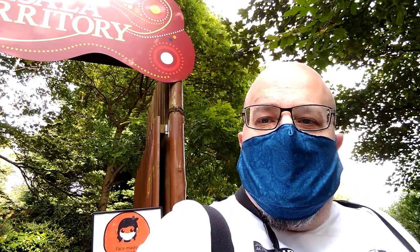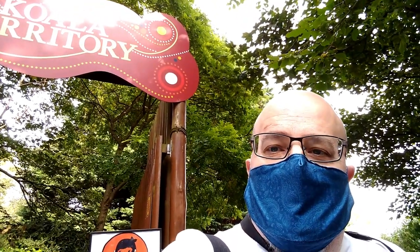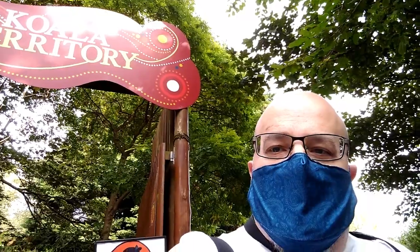So this is the final animals that we're going to see today. The koalas, and face masks are required to go and visit them. So here we go, face mask on. Try and tuck my beard into it, because it's a constant problem when you've got a long goatee beard. And we'll go and see if the koalas are awake.